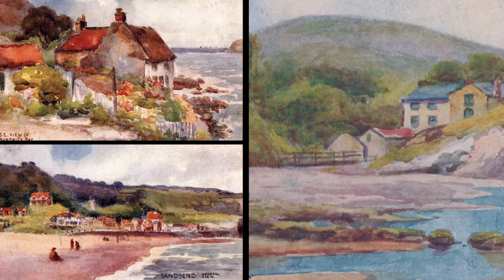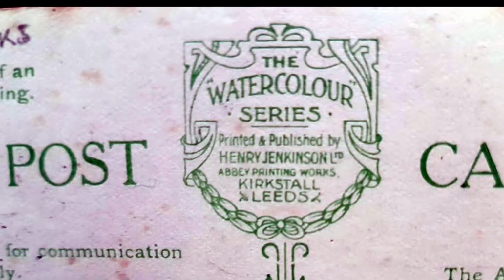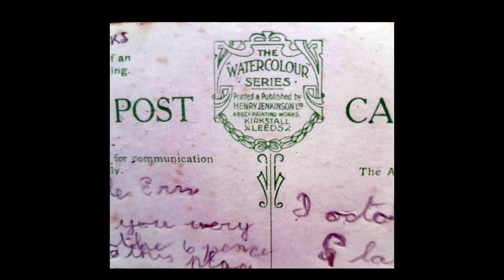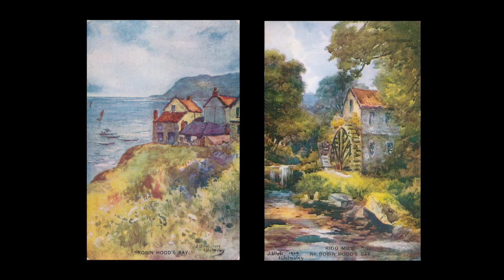Aside from the 36 postcards published by J. W. Ruddock, an unknown number were done for Henry Jenkinson of Leeds. So far, only 2 of those have been found, so there may be more of them out there, waiting to be discovered.